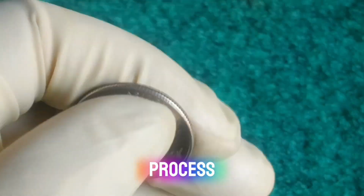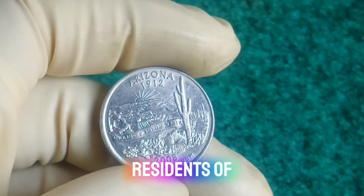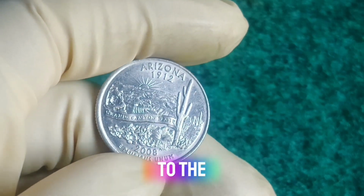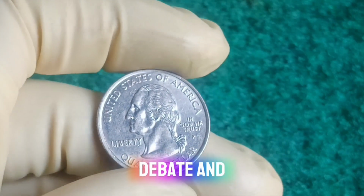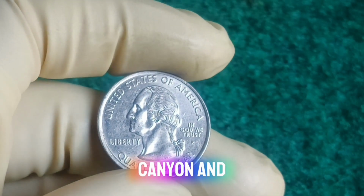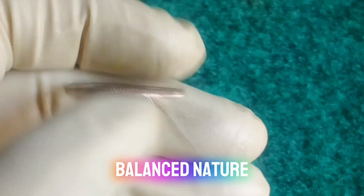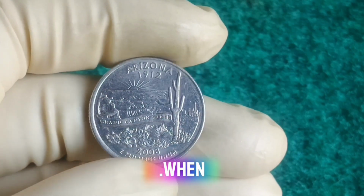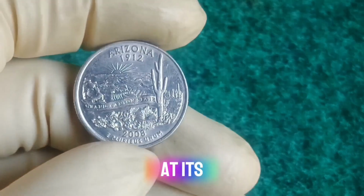The design process for the Arizona quarter was an event in itself. Residents of the state submitted thousands of ideas to the U.S. Mint, each hoping to capture Arizona's essence. After much debate and voting, the Grand Canyon and saguaro combination was chosen, a decision that beautifully balanced nature, identity, and pride. When the coin entered circulation, millions of Americans marveled at its design.